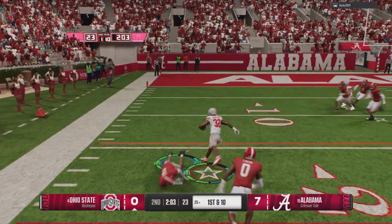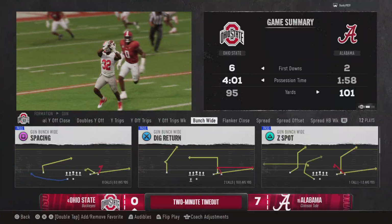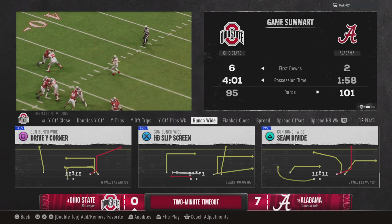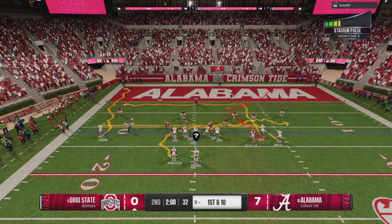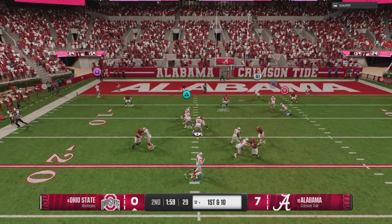Using the quick game. Really nice job there by both guys to throw and the catch to work that defense and get the first down. Nice job by the running back, catching the football and understanding where the first down marker was. I got to go get that first down. He did a nice job of it.